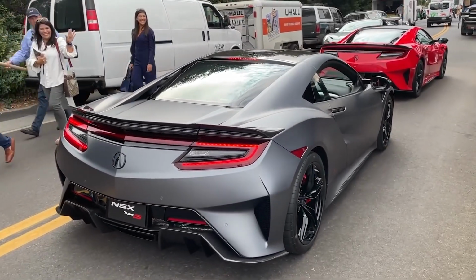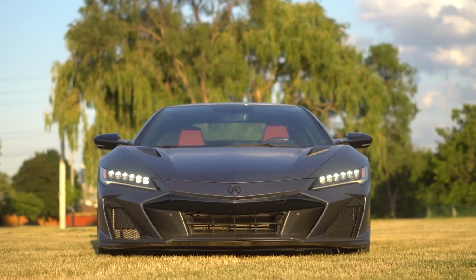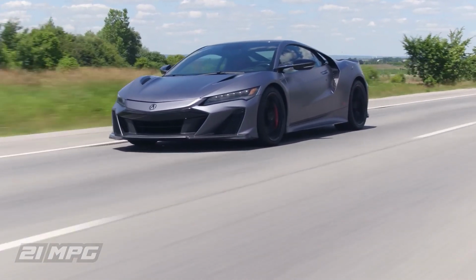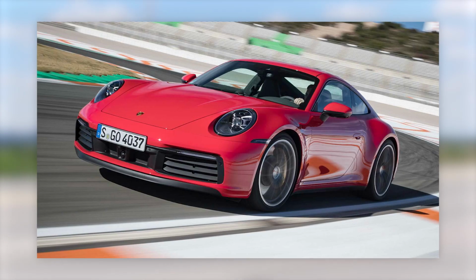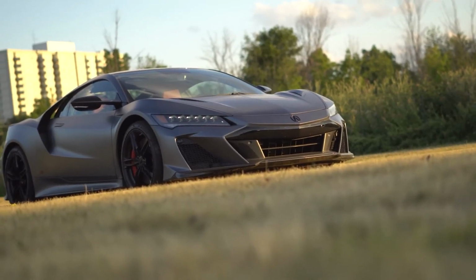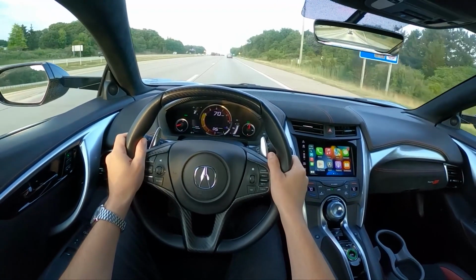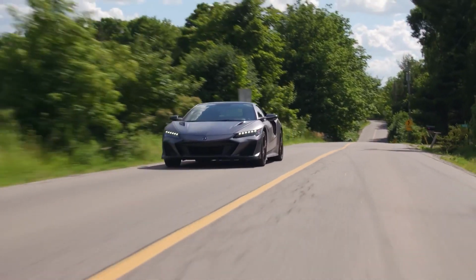Hybrid vehicles are more efficient in stop-and-go city traffic than combustion engines, and the NSX is no different. For you city drivers, you'll see a rating of around 21 miles to the gallon, which beats the new Audi R8 V10 by a huge 7 miles to the gallon. Comparing this now to the new Porsche 911 4S, it matches the NSX's 21 miles to the gallon rating in the city. However, the Porsche wins for motorway driving, beating the NSX with a rating of 28 miles to the gallon, and the NSX only doing a rate of 22.